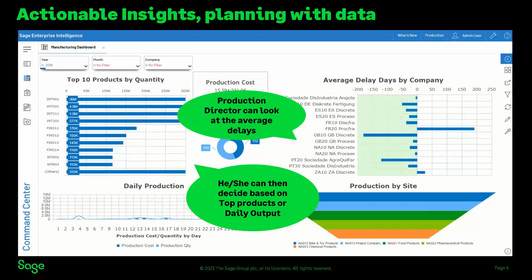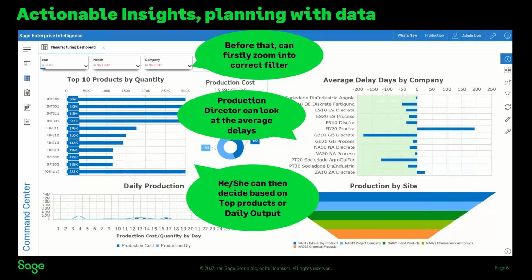No longer are we dealing with the reports that the production people send over, looking at this hard copy of reports. I want to see what is really happening there. What the hard copy report doesn't do is it doesn't offer you zoom in. It doesn't offer you filtering. This one I am able to filter by year, by month, by company that I want to zoom into, or by any filter that I built into this particular dashboard. So that is the first thing that helps, what we call right now in the IT world actionable insights.